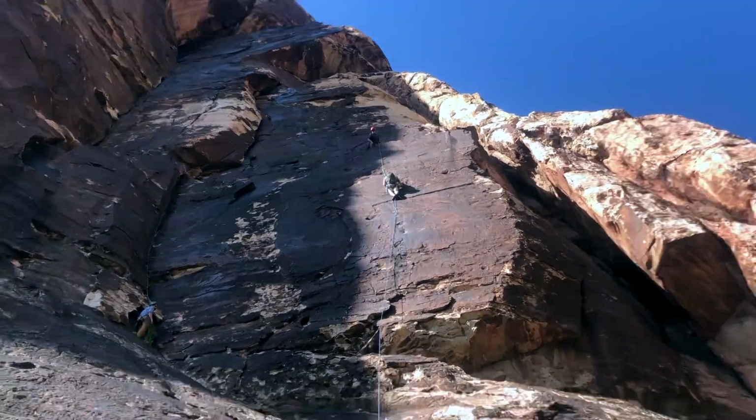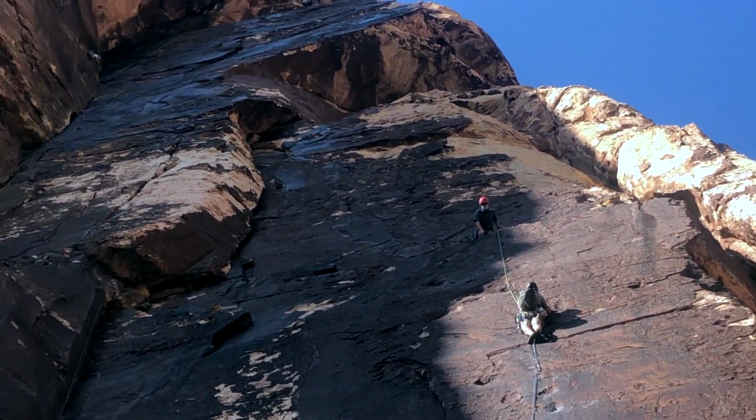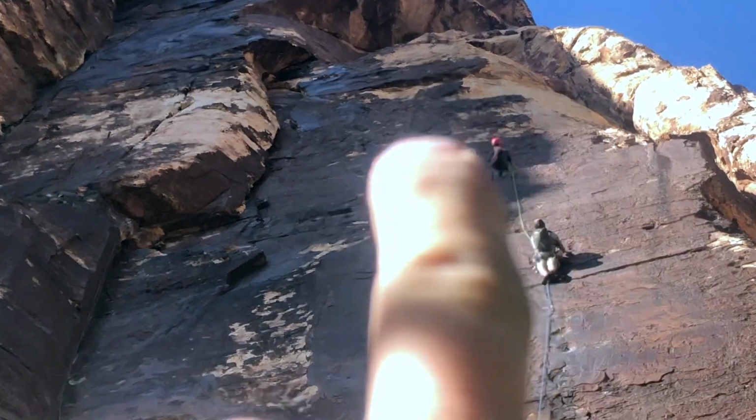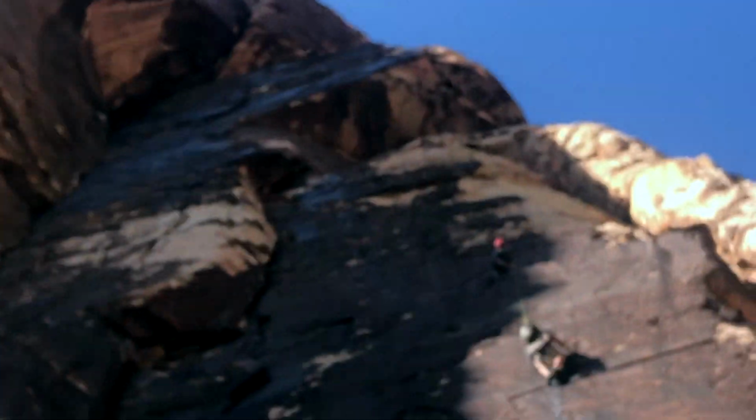So there's Rob getting through the crux. Mason led it. And we're going over there and into that crack. And then we're going up.